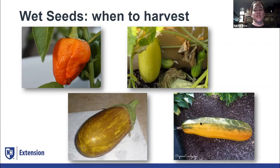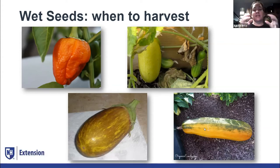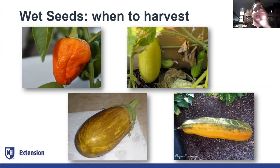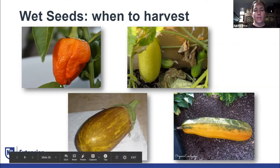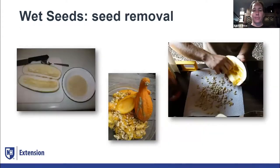So cucumbers and zucchini, they'll change color, they'll change texture. The skin or rind on the outside will get very hard, so you can't poke it with your fingernail. Eggplants will change in color. They'll get some yellowing to them, especially the kind of eggplant that has any white in its pattern will get significant yellowing, and it too will get tough. Peppers, you can let them sort of shrivel and dry, although some peppers have a tendency to mold on the inside, so you kind of have to know your pepper.